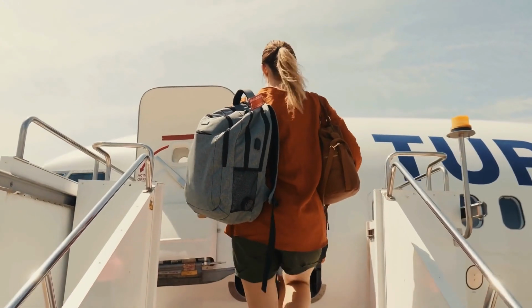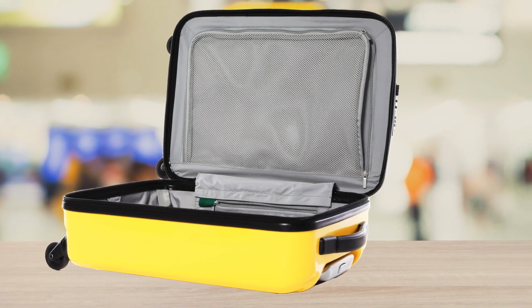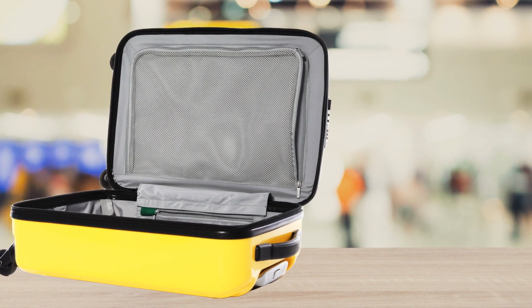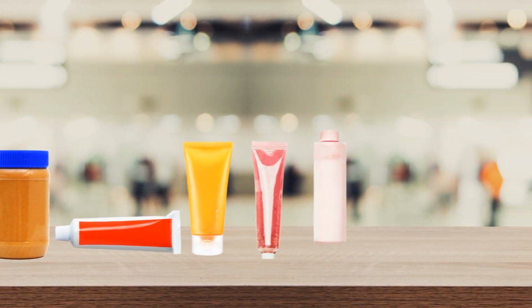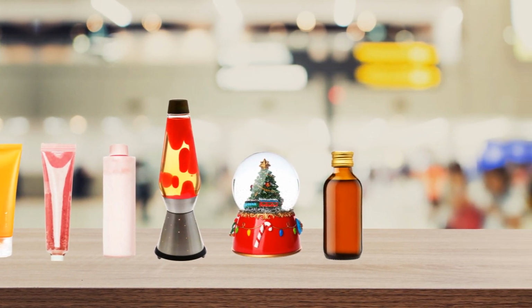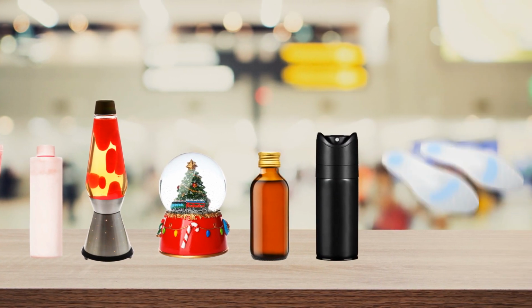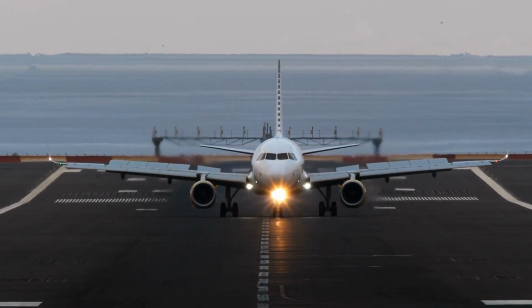Anyone who's ever traveled by plane knows about the no liquids rule, but not everybody knows that this rule also applies to peanut butter, toothpaste, creams, lotions, liquid makeup, lava lamps, snow globes, some kinds of medications, deodorant, and even gel shoe inserts.